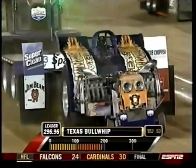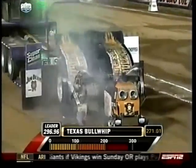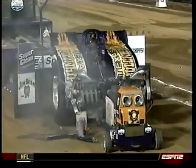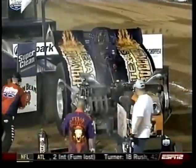Man, look at him take off. A front end way up in the air, transferring a lot of weight, grenading one of those Chevys. He'll spend some money here tonight, and the distance 271.01. That is the new mark to beat as it stands right now.